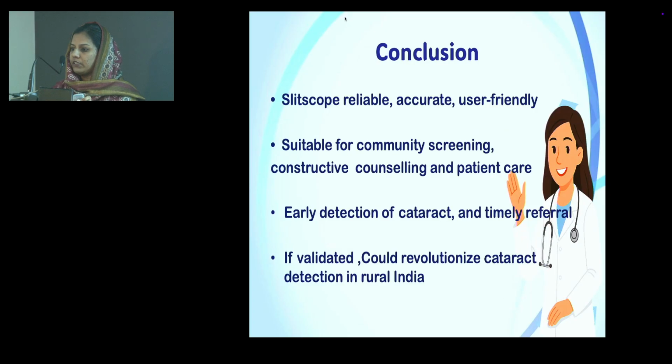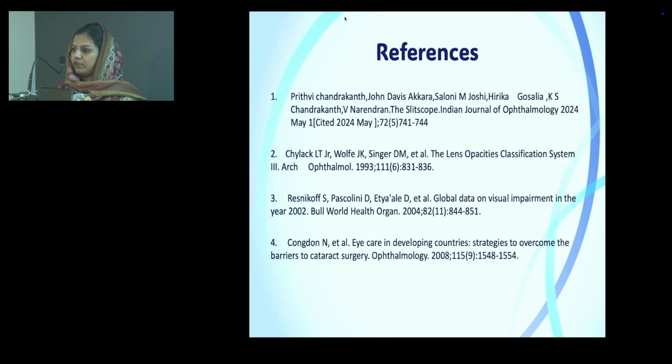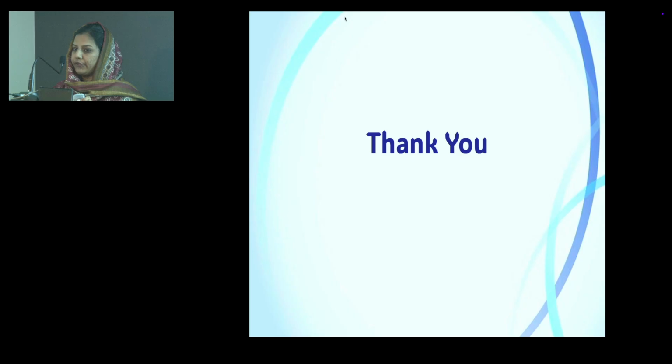Coming to conclusion, scope is a reliable, accurate, and user-friendly device suitable for community screening, and it bridges the gap between urban tertiary healthcare and rural healthcare and helps in constructive counseling and patient care, and also aids in early detection of cataract and timely referral. And I hope if validated, this tool can bring a revolution in cataract detection in rural India. These are my references. Thank you.